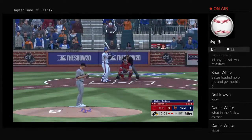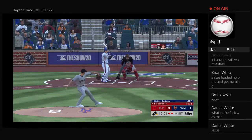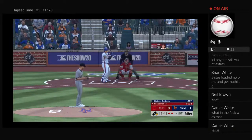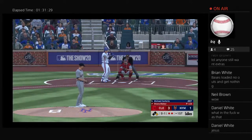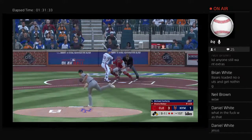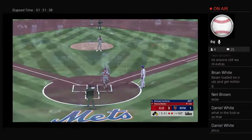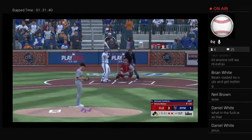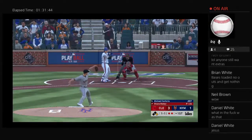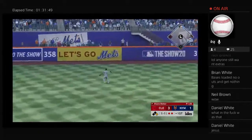Batting fifth, the right fielder, Michael Conforto. At the plate, Michael Conforto, as the first pitch to him is swung on and missed for strike one. In the dirt here. Good job keeping it close as the count goes to 1-1. From the stretch. Line drive base hit into the left center field gap.